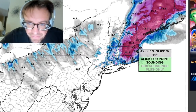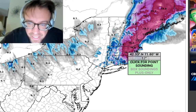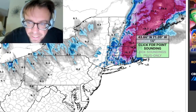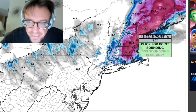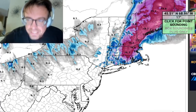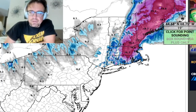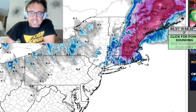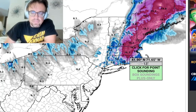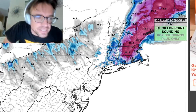Well in excess of a foot just inland from the coast, approaching 1.5 feet even here. Areas like Worcester, up through southeastern New Hampshire, southeastern Maine, Portland getting absolutely plastered by this system. And then nothing over down east Maine where that warm nose keeps all the precipitation, that cold rain. But even up to a foot in northwestern Rhode Island, according to this new HRRR here. This is the 12Z run.